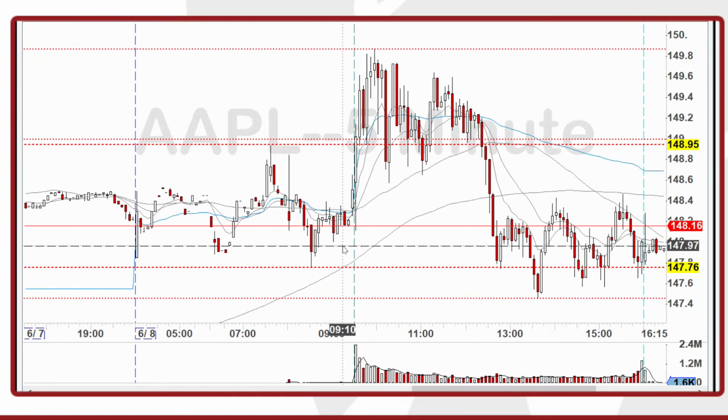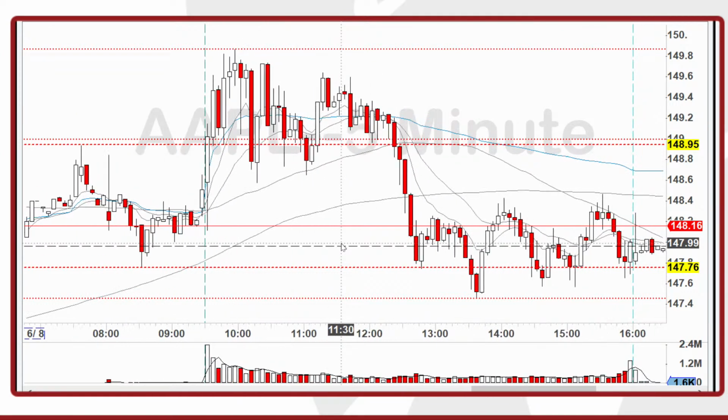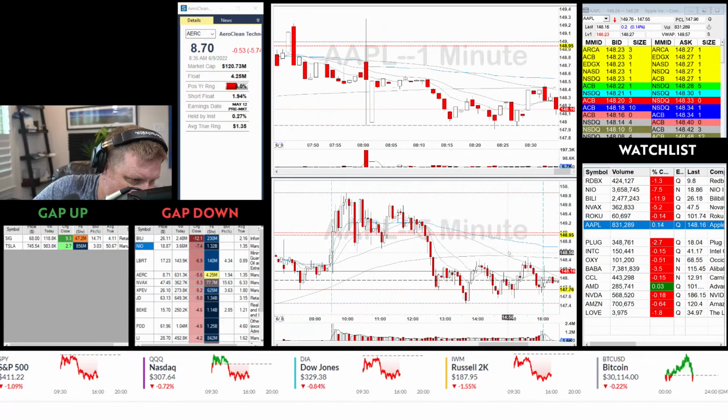And here's Apple. Although you did get this initial pop, I don't know how you trade this. This is just up and down, every candle overlapping the previous one. There's just no sense of direction. Finally, at noon, you do get a loss of this 148, 149 level. That was 148.95. So that was nice. And then from there, back to some more chops. So we'll see how today goes. But again, that's kind of been what we are expecting into some information comes out.